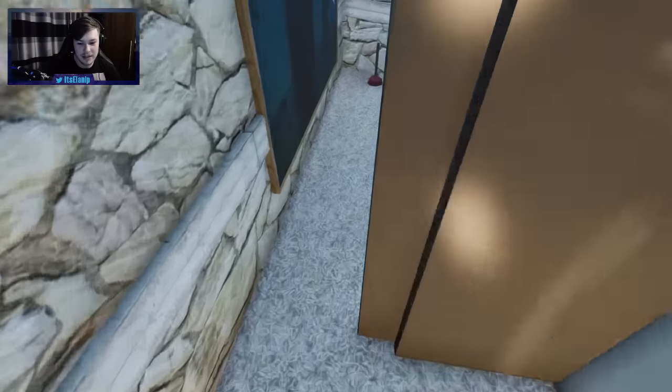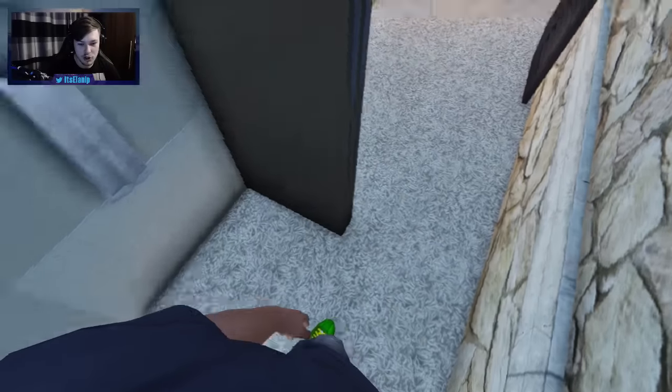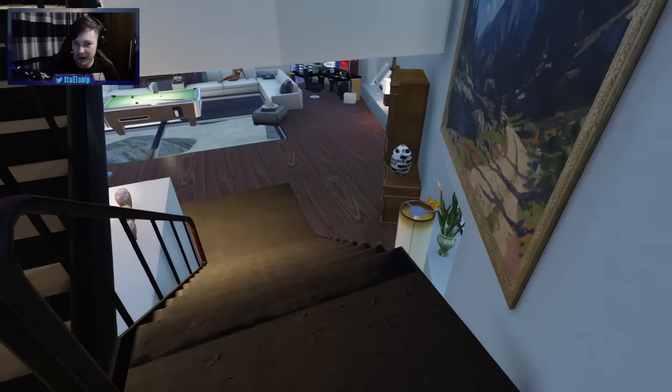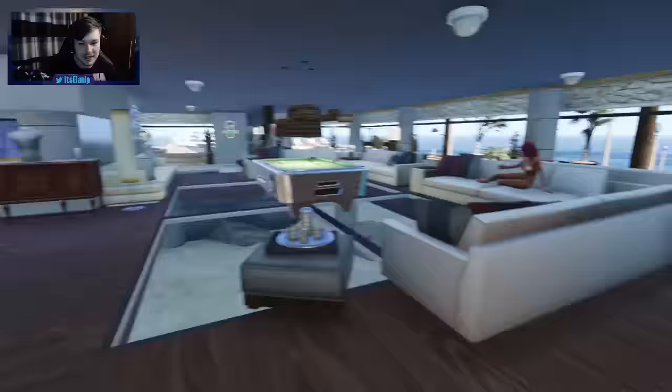What is this? Oh my god, there's another bathroom. Well, a little toilet room. Look at this. It's like a little elevator door. Oh, I nearly got squished. Look at that. That's ninja'd inside there. Let's go downstairs and see what we find. All right. We are downstairs now.